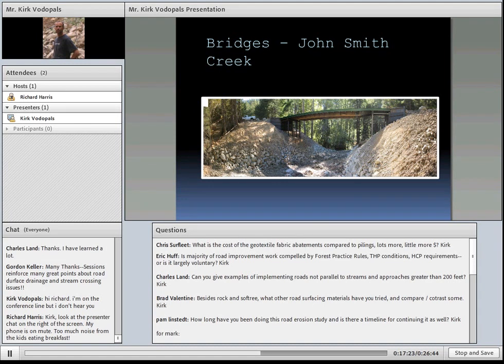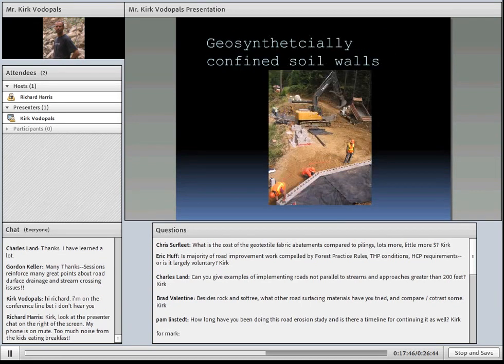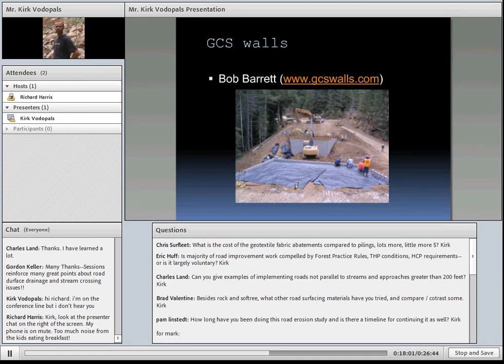So what's happened between 2002 and roughly 2010 is that some of the permitting issues have changed, mainly on grant projects, and we were unable to drive pilings on a project in 2010, so we had to look at some alternative bridge abutments. And we found a technology out of Colorado called GCS walls, and these are geosynthetically confined soil walls. Basically, you build 8-inch lifts using road fabric, carefully compacted rock and soil, and cinder blocks, just your standard construction cinder blocks. It's a very affordable technology. It does require a lot of labor, but you can build very tall walls, up to 50 feet tall.